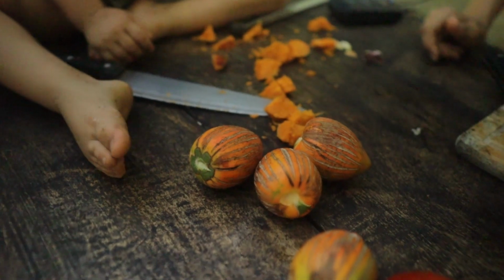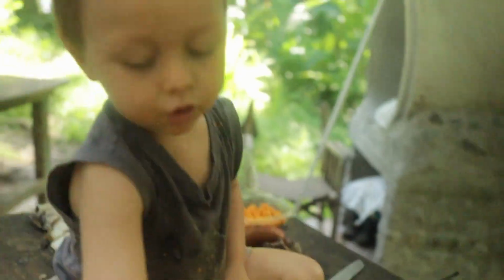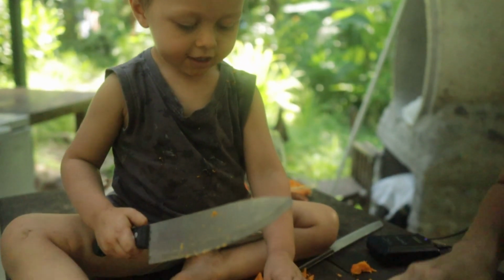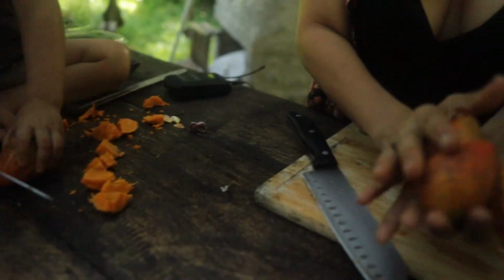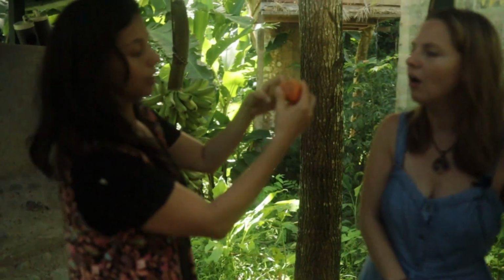Pejibaye. So this is pejibaye here. How do you say it? Pejibaye. So these are raw pejibayes. They grow all together, like the bananas. There are many, many of them. And they grow on a big tree that has lots of spikes. And they grow high, high. So the people who get this down, my respect.